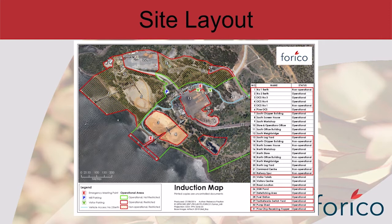For the moment, it is important that you understand that while the Southern Mill site is fully operational, the Northern Mill site is essentially a non-operational area, utilised mostly as a storage and laydown area, is not manned, and therefore almost entirely a restricted area.